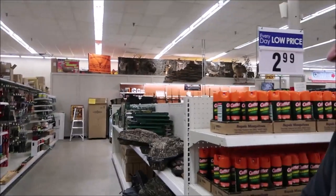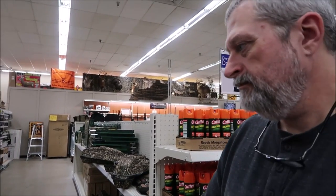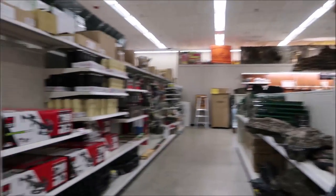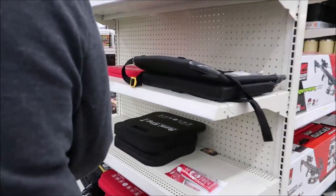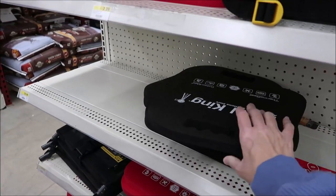So you can buy guns here. They do have all kinds of ammo back there, and there's somebody standing back there, so I don't want to film. A crossbow. Yeah. And these, I'm sure you nail on these. Yeah, or hunting. Yeah, that's nice.